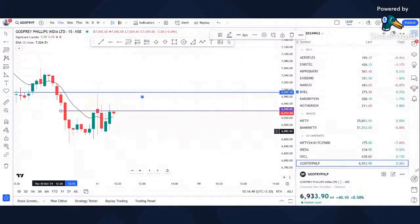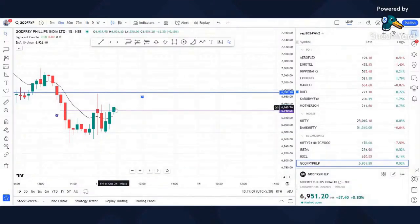Whether I enter this trade or not will depend on the Nifty trade probably, because I don't want to trade against the market. I'll wait. Anyway, it will close above. Wow.